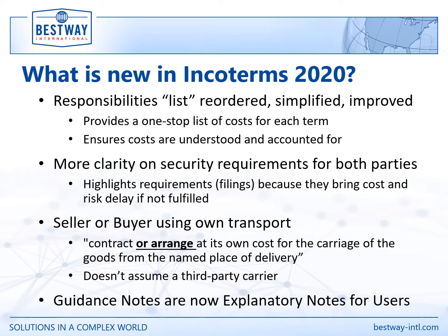A couple more changes. The list of responsibilities has been reordered, and I believe this is the first time this list has changed in probably 20 years at least. But the list has been reordered, it's been improved, and it's been simplified. So instead of having to bounce around this list of 10 different responsibilities, it provides a very nice, tight, sequential, one-stop list of costs for each term. And if you've had a chance to look at the Incoterms handbook, you see that great length has been taken to make sure that the costs are understood and accounted for. So the list flows a lot more clearly, and if you find yourself in a position to need to look things up, they're a little easier to find because they're more in the natural order of a transaction. So this is pretty cool.